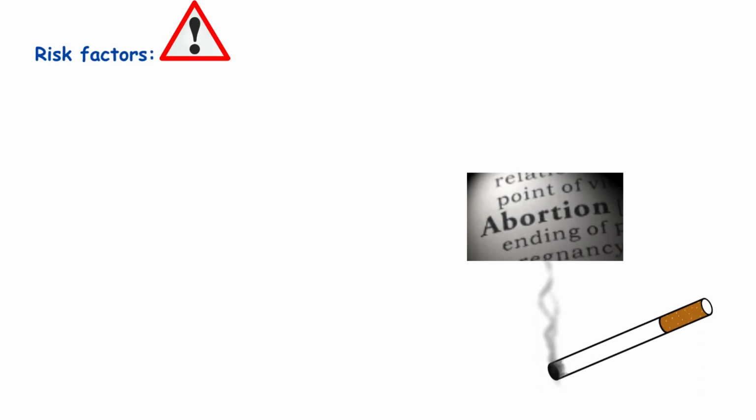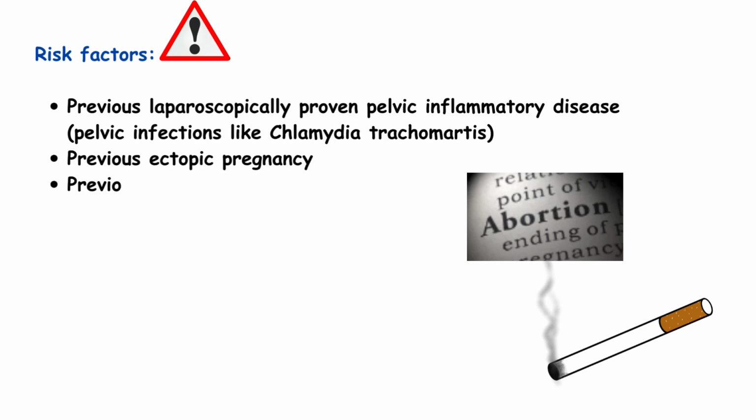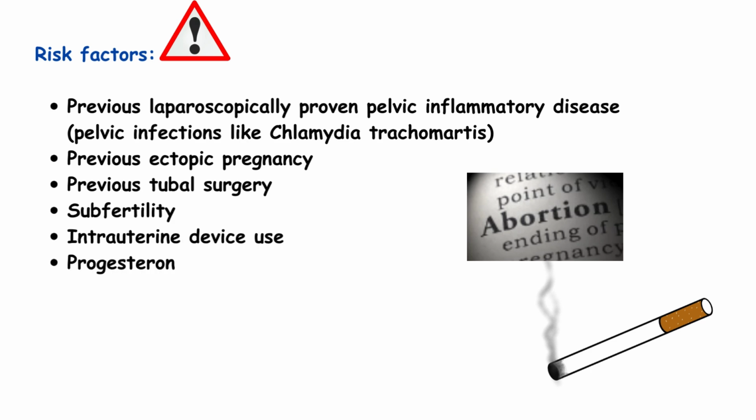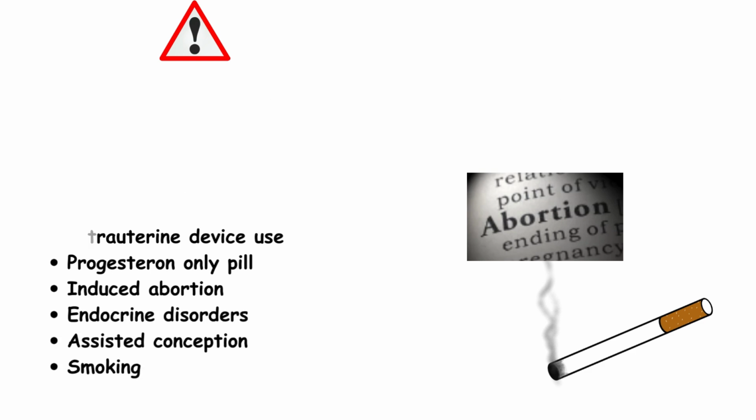What are the risk factors for ectopic pregnancy? Previous laparoscopically proven pelvic inflammatory disease, pelvic infections like chlamydia trachomatis, previous ectopic pregnancy, previous tubal surgery, subfertility, intrauterine device use, progesterone-only pill, induced abortion, endocrine disorders, assisted conception, smoking.